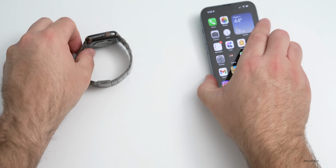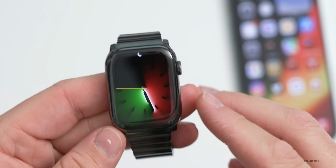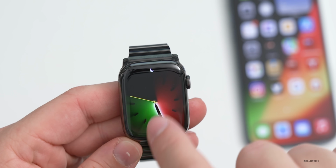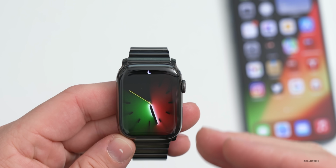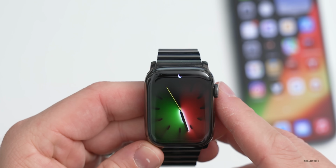And as far as the watch face goes, this is one of my favorite watch faces lately. If we scroll over here, I already have it set. There's actually two versions of it, and you'll see that it's black in one area, and then it sort of highlights as the second hand goes around. So it looks great. It's really nice.